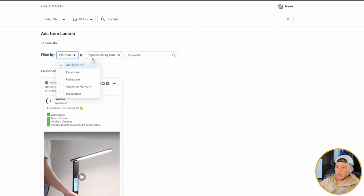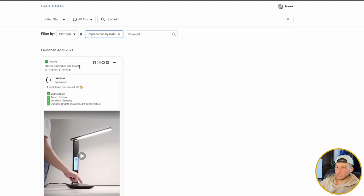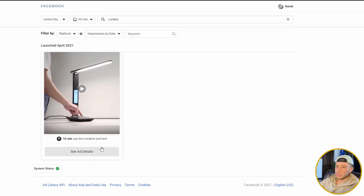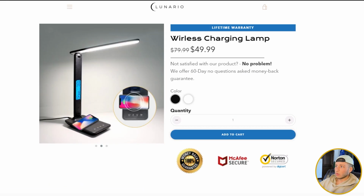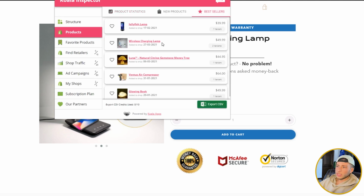So we're gonna go ahead and, okay. All right, this is all the ads they have, and they've launched this on April 1st. This has been running for 7 days. So of course, it's definitely generating them some kind of sales. And let's corroborate that real quick. So we're gonna go to Koala Inspector and products, bestsellers. Okay, as you can see, it's one of their best sellers. So of course they've generated some sales and they've been running for 7 days. This product could be working pretty well actually. And they've had a jellyfish lamp that they've been selling, and obviously it doesn't work as well anymore because that product is saturated. So they stopped advertising it.